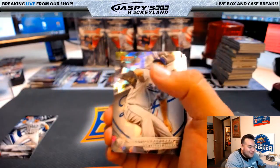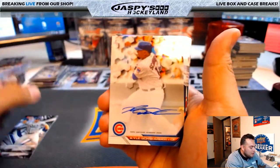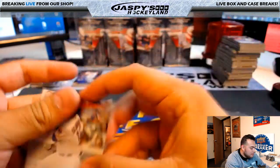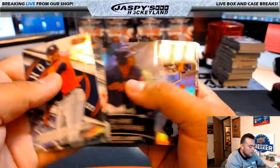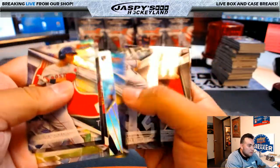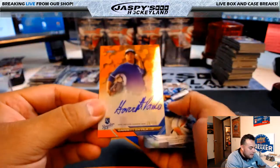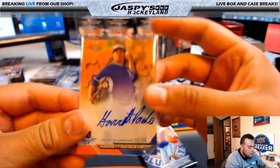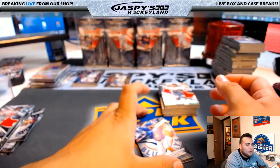Cracked ice of Clayton Kershaw for the Dodgers. Going to Trevor T. Kyle Schwarber. Man, this case has been great so far. Kyle Schwarber for the Cubs. Going to Trevor T in the Cubs. Another mirror image here. And a Garrett Dalvila, 20 of 50 for the Royals. Royals? David K. There you go, man. Oh, Dansby Swanson, yeah.